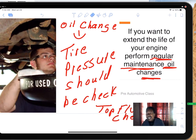Now, that Chilton manual you get from the library, it's in there. There's a maintenance section that tells you when things should be looked at and checked. I think Mr. White is going to show it to you after this lecture, because there's a section that says maintenance intervals: 15,000, 30,000, 45,000, 60,000. And under that, it tells you things you should check to make sure they're okay.